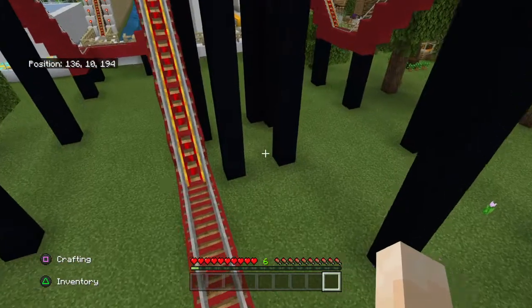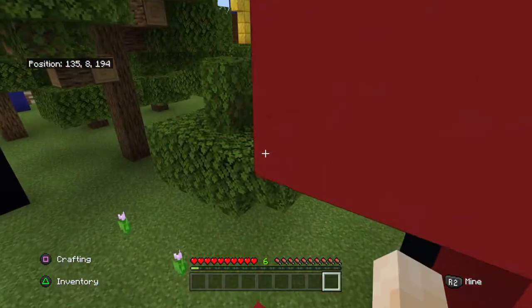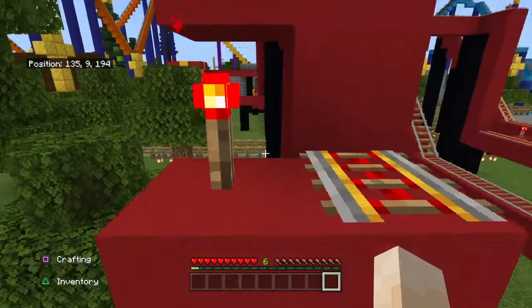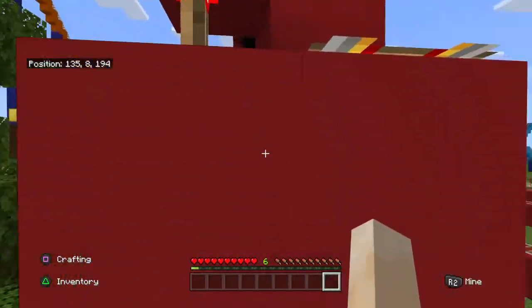Attention people, the Georgia Scorcher is having some difficulties. Please come back again soon and we'll have it fixed.